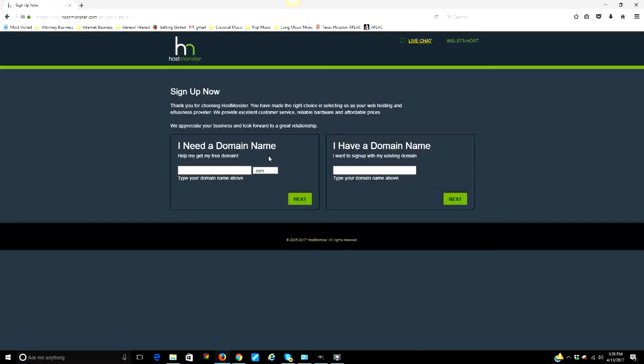And the reason that I say that you should get their free domain is because whenever you set up a web hosting account, you have to start with a base domain or a root domain, and then any future domains, any future websites that you set up will be add-on domains.